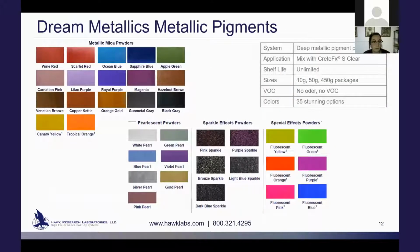To achieve metallic designs like the ones you saw there, we recommend using CreteFx WB Pigmented Basecoat, then using our CreteFx S Epoxy system mixed with the Dream Metallics powder pigments in varying colors. With metallic designs like these, you can also incorporate our CreteFx traction additive for added slip resistance, and then seal the finish with CreteFx Fusion Protective Clear Coat, which we'll discuss in greater detail in a few slides.